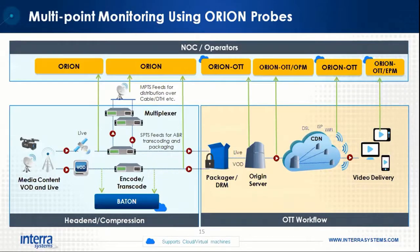So with these specific test and measurement requirements at all these points, Interra Systems offers different active and passive probes for monitoring. Orion, which is a real-time content monitor probe, can be used for active monitoring of linear transport streams, ASI streams, SDI, or SDI over IP. Whereas the ORION-OTT probe can be used for active monitoring of OTT content at origin as well as the edges. And both these probes can be used for monitoring the quality of service as well as the quality of experience.